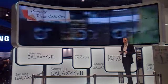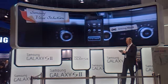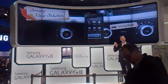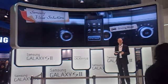Ladies and gentlemen, by the way, this is my favorite too. Why? The Samsung Voice Commander is especially useful while driving. Without touching any key, you can listen and send a message to your colleague. Let me show you a demo.